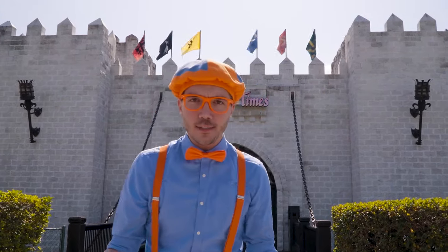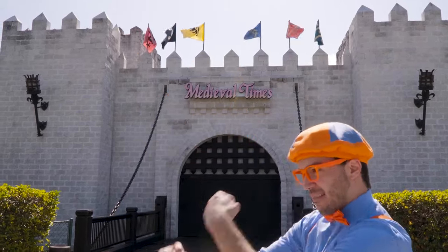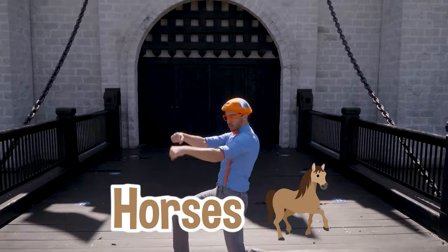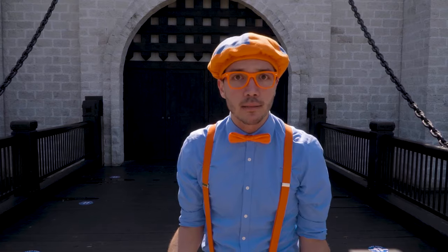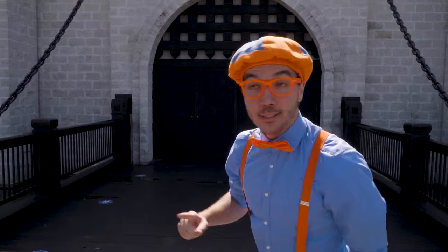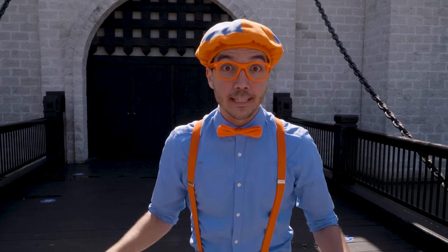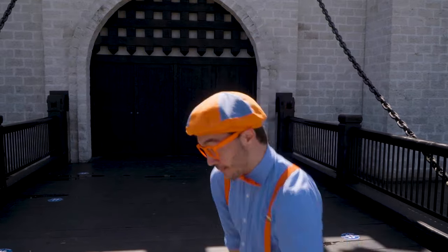Whoa! Did you know back in medieval times, people didn't drive in cars? Ring, ring, ring! No, instead they rode horses! So silly! Hey, have you ever wondered what it was like in medieval times? Yeah, me too. Well, today, you and I get to go in the Orlando Castle and learn all about it. Maybe we can even see a real-life knight. That would be so cool. Come on, let's find out.